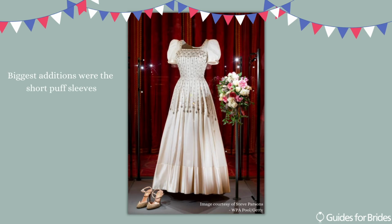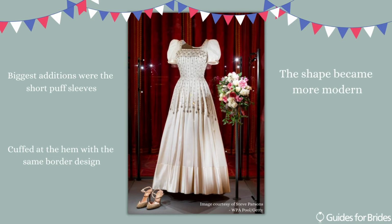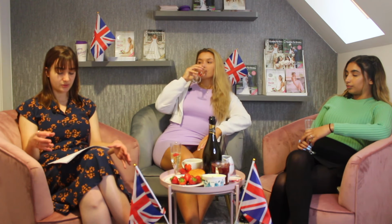The biggest additions to the original dress were the short puff sleeves, which were cuffed at the hem with the same border design as on the original dress. The shape of the gown also became more modern, going from a wide A-line to a more soft flowing skirt. Most royal wedding gowns feature something special or personal, like a personal motif, but as this dress had been passed down, arguably there's no more personal detail than a tribute to the Queen herself.